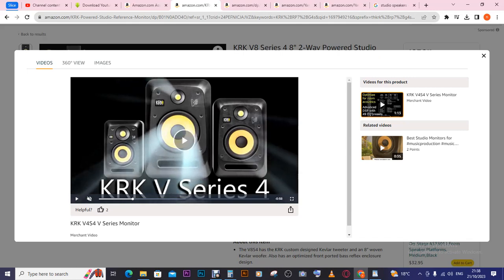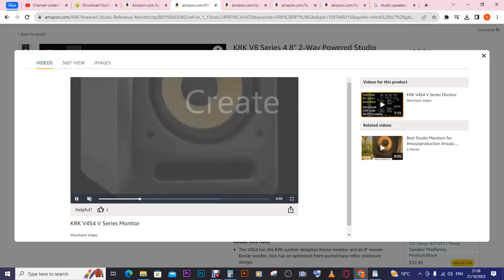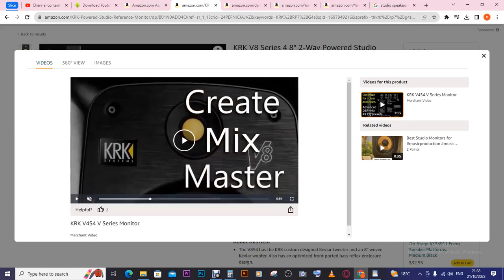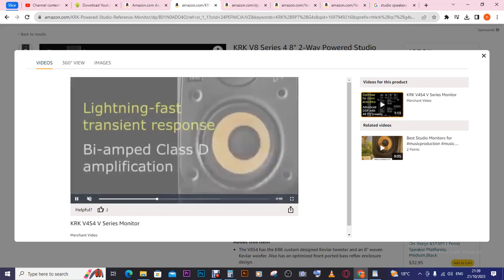KRV series 4. So create, mix, master. Meaning that they are good at you creating when you are just coming up with the beat. Then when you are mixing and when you are mastering, you need them. And you can just stay on that one speaker. So you use it in the creating, in the mixing, and in the mastering. So keep that in mind when you are making a choice of the speakers that you should go for.